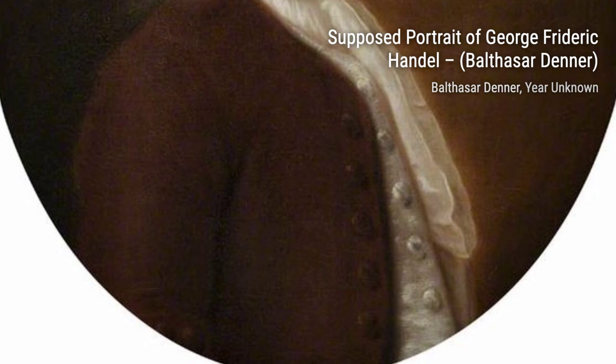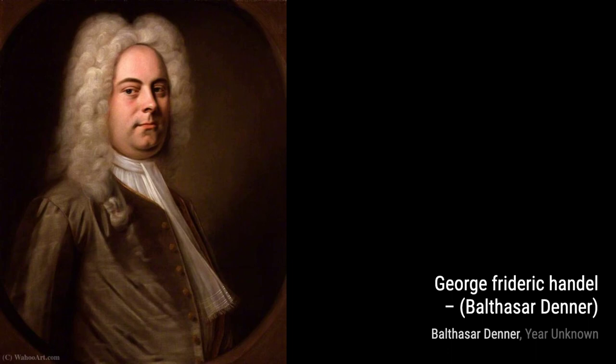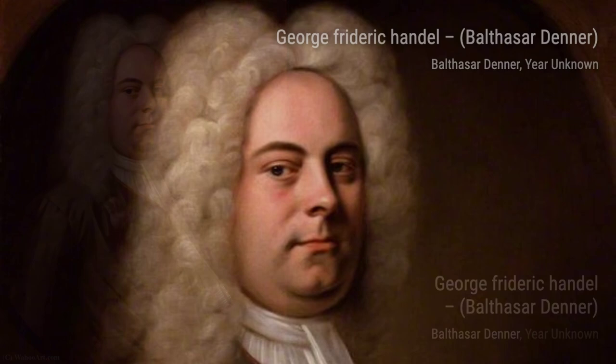Now, let's take a look at A Girl in a Straw Hat. Denner's attention to detail shines through once again, as he captures the innocence and youthfulness of this young girl, down to the delicate strands of hair peeking out from under her hat.